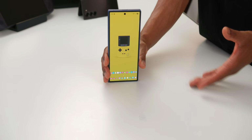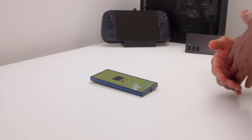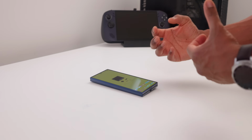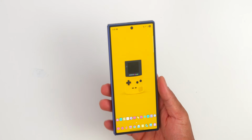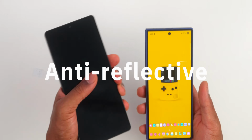Like, they're really good. At the end of the day, in today's smartphone market, the screens are all 120 hertz, all at great aspect ratios and pixel densities and deliveries. The only thing that would have made this device even better from a screen quality or a screen delivery perspective would have been that anti-reflective technology that we get on the S25 Ultra.